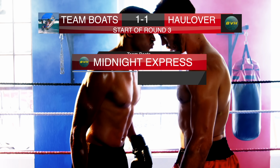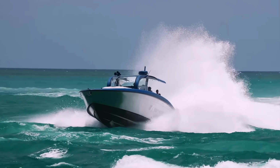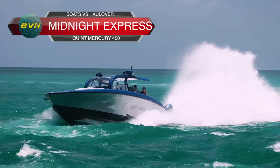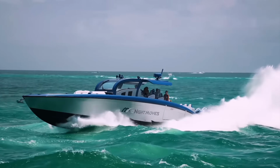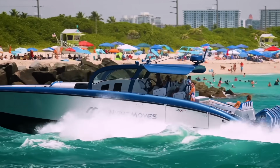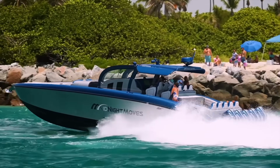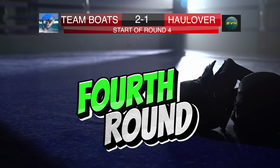And here in the third round, the boats are going to toss a Midnight Express in the ring for midnight moves. Let's see it roll. This crew again, throttle opened up, boats riding level, just plowing its way through this chop. No issues whatsoever as this crew gets right on top of it and rides it on in and takes a win for the boats here in the third round, which will bring us to the fourth round of our contest.